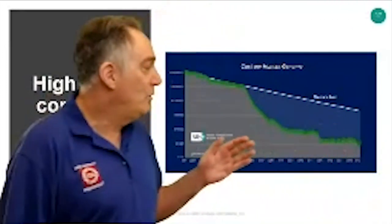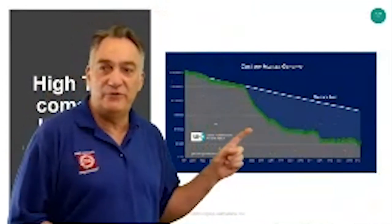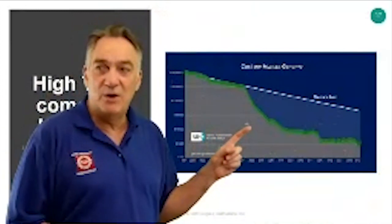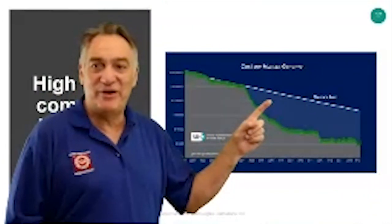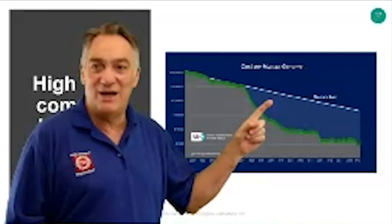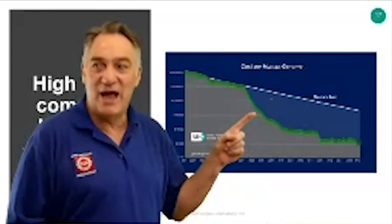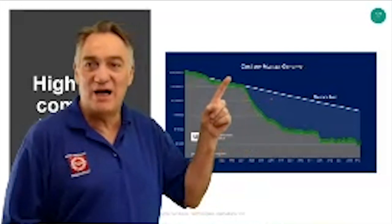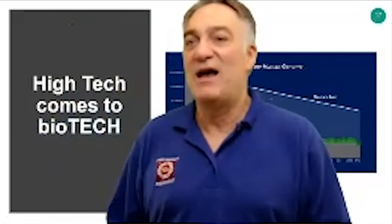This is true in every single aspect of gene and cell therapy. This thing here is just sequencing of the human genome. Remember Moore's law from computing? Power doubles every year and cost halves. Look what sequencing did compared to that. It was pretty much on track for a while, and then it just fell off like a rock. So this is actually happening faster than traditional tech.